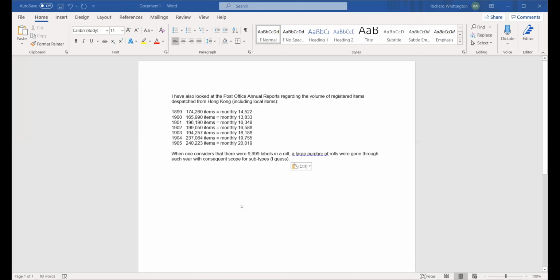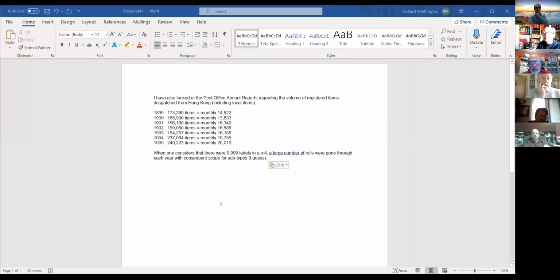All right. This is a list from when the labels were first being used. This is the volume of registered items sent from the post office. You can see here that up to 20,000 letters, or items, I should say, were sent in a month. So each one of those rolls of labels would have had less than 10,000 in a roll, which means every month they were going through about 20 of these rolls. So quite a huge volume. That's one thing.